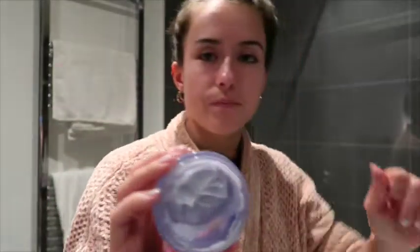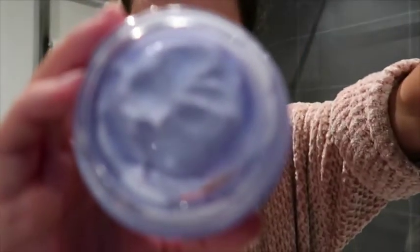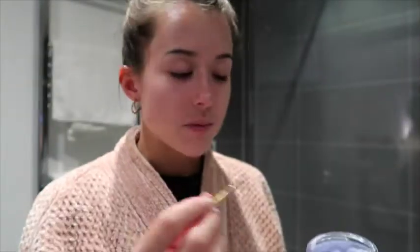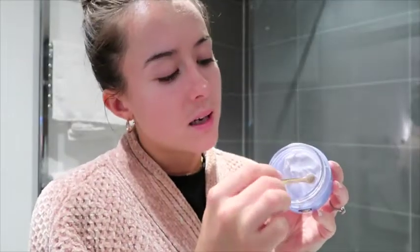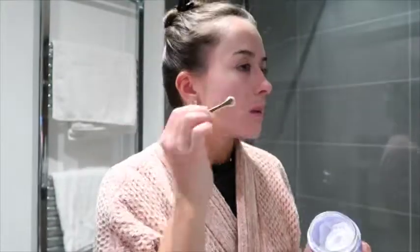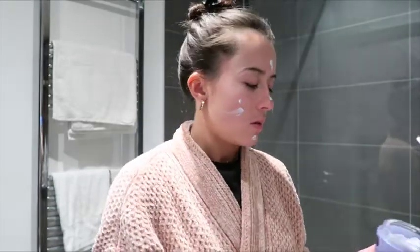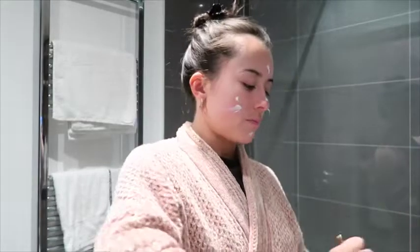Why isn't it loading? There you go. Comes in this lilac-y colour. And all you literally need to do, I use a little spatula because I find it comes in healthy. I'll literally just get like a pea-sized amount. That looks like a lot, but it's not. And then I'll just put a bit on each. Put that back on.